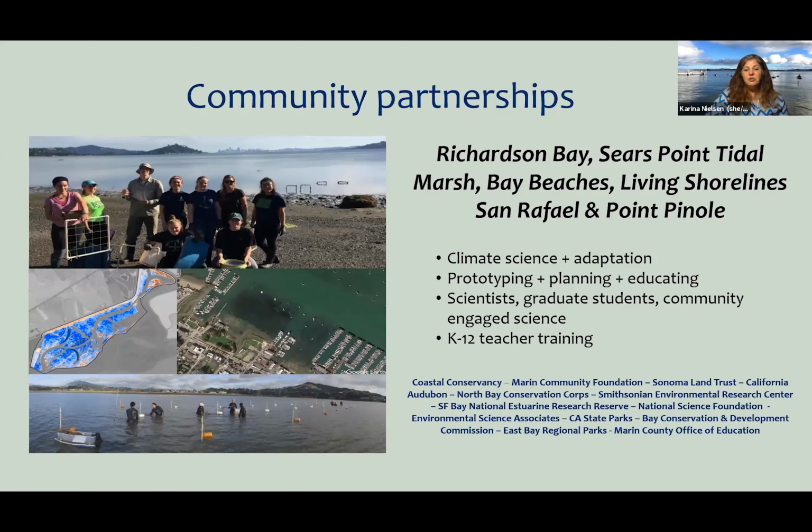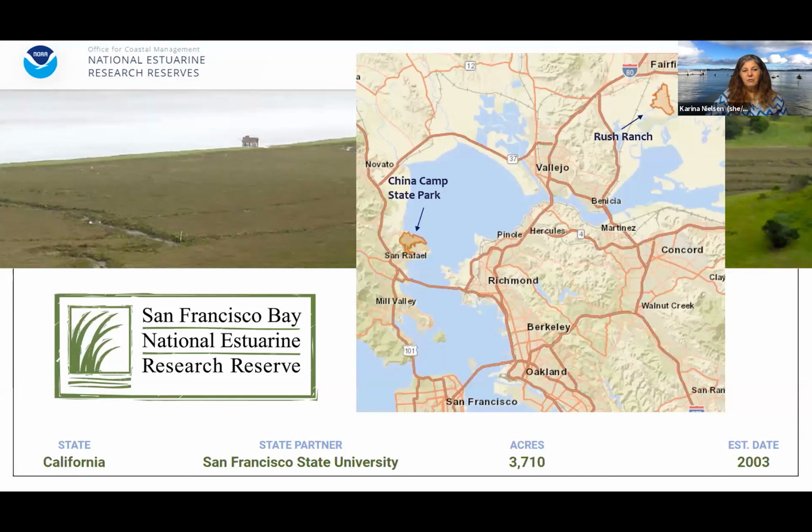And our faculty and students, we do these with external funding from a lot of community agencies and scientific agencies, and we do them in partnership with the community. We work in Richardson Bay, at Sears Point, and a tidal marsh restoration project. We're doing ecological studies of bay beaches, the Living Shorelines project in San Rafael, and up at Point Pinole over in the East Bay. And these are really, really wonderful projects for students to get involved with.